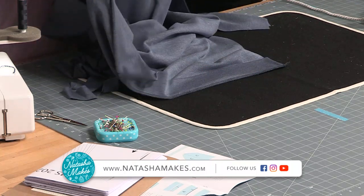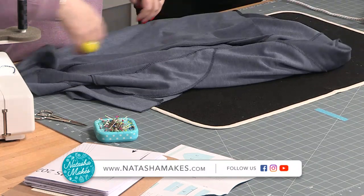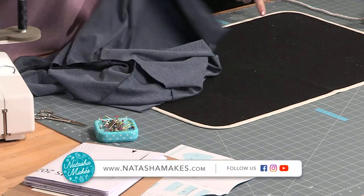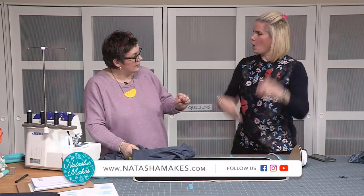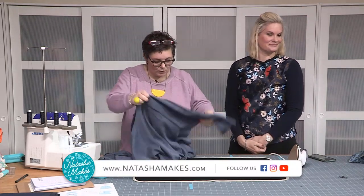Brilliant. So once we've got that done, then we've got to do the side seams. Do you do the side before the arm? It's all part of the same thing. Oh, of course it is. This is what makes it even easier, you see. And you're done. Exactly. So it is a quick make.